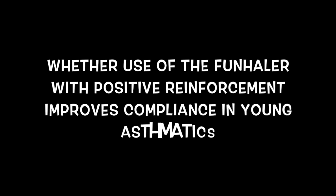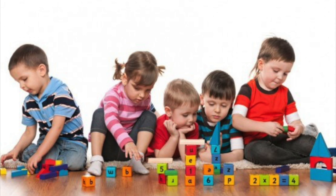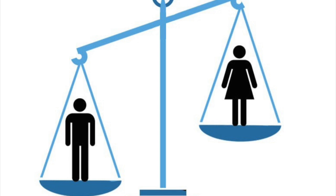The aim of the study was whether use of the funhaler with positive reinforcement improves medical compliance in young asthmatics. So the sample of this study was young children. They were 32 children, 22 male and 10 female. Now we can see that there's a bit of gender bias there because there's about half the amount of females as there are males.